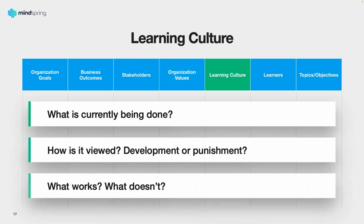Well, every organization has one, whether you think you do or not. So if you think you don't have one, most likely it's not a great one. The reason organizational values are in this order is that they flow very quickly into learning culture. You really just articulated learning culture. So we ask the stakeholders around the table, how is learning, how is training viewed in your company? What's currently being done? Is it seen as an opportunity for me to develop and grow because my company cares? Or is it seen as punishment?